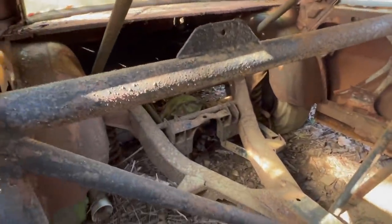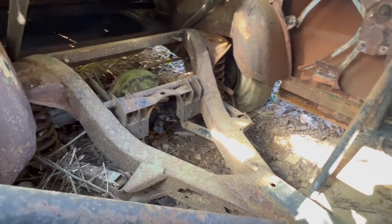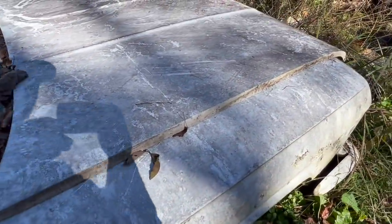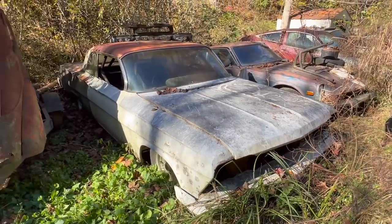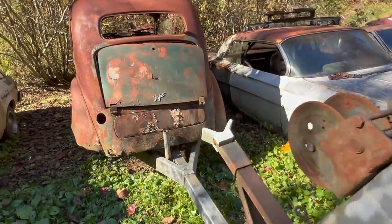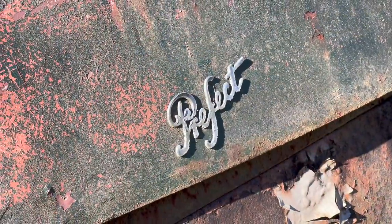It's got the original coil springs on the back. This car doesn't have big giant tires up under the back of it, which is kind of strange when you look at all of this really exotic stuff like these fiberglass panels. But once again, one of my favorite cars here just because it's so unique, so cool. It's definitely somebody's vintage creation, and hopefully someday it'll get put back together.